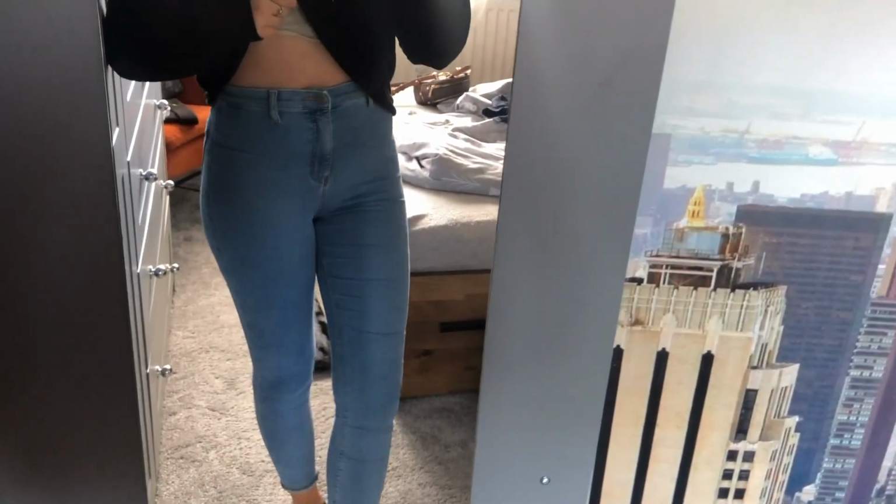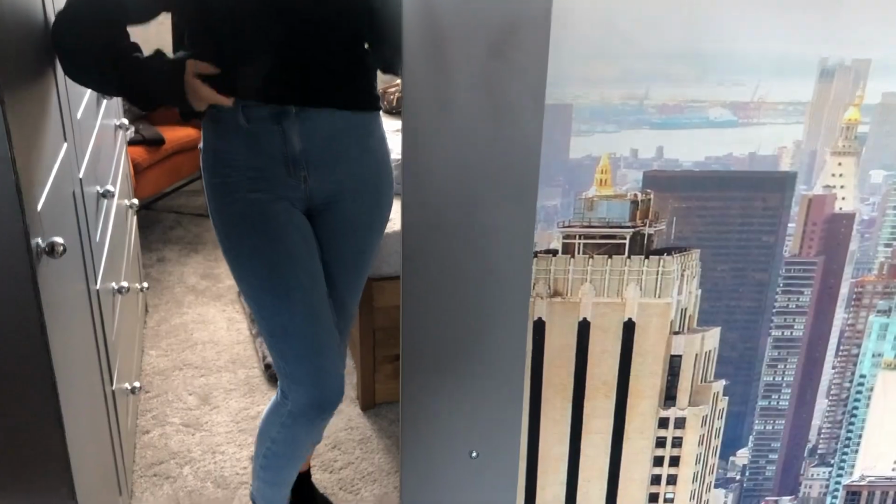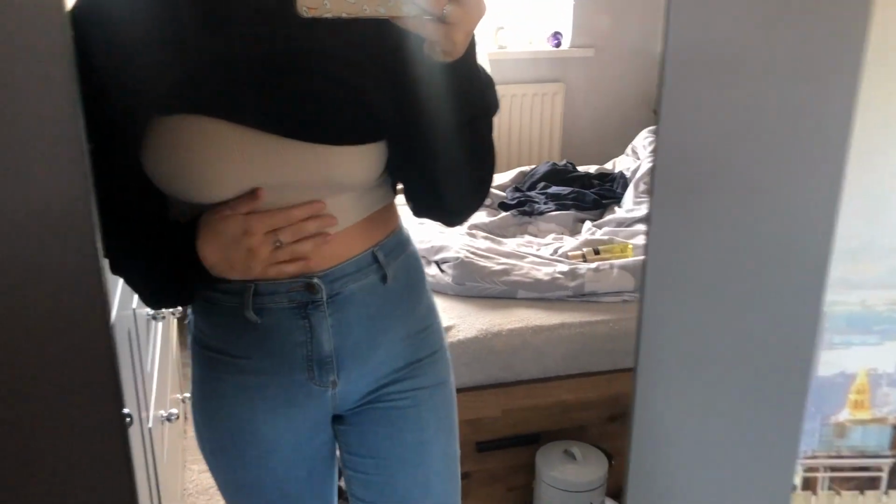We've got some Primark socks going on here. We've got some blue Topshop jeans, which, you know me, I just love a good Topshop jean. Underneath we've got a nude coloured top, which is from Zara. I just wear it all the time. You've definitely seen me wear this in videos.